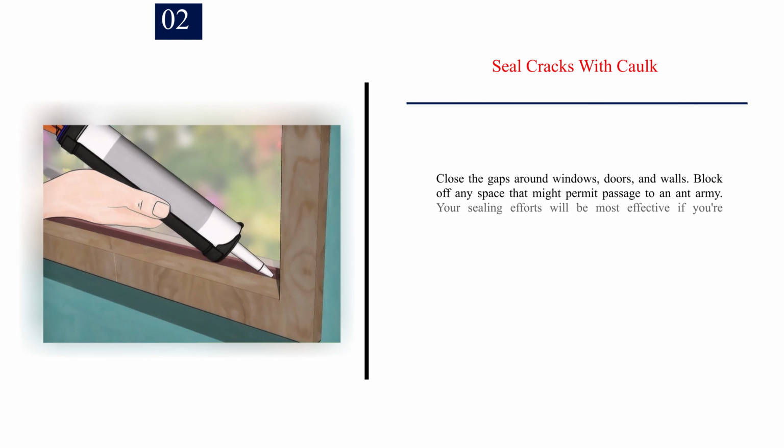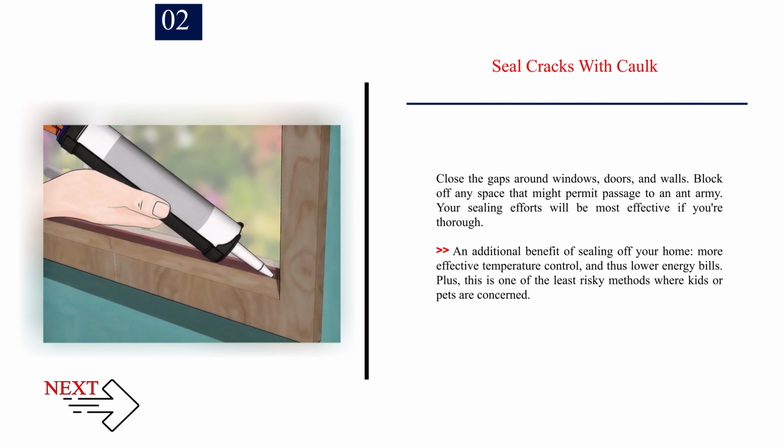Number 2. Seal cracks with caulk. Close the gaps around windows, doors, and walls. Block off any space that might permit passage to an ant army. Your sealing efforts will be most effective if you're thorough. An additional benefit of sealing off your home: more effective temperature control, and thus lower energy bills. Plus, this is one of the least risky methods where kids or pets are concerned.